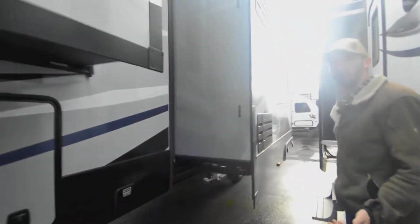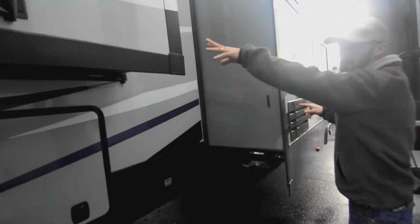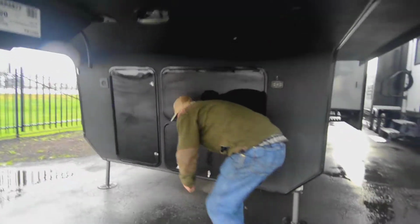This is a 40-foot unit. I believe it has, if you count this as 2, plus a slide here, 5 slides. But I'm gonna kind of hustle around the outside and get you into the inside because it's gonna start coming down here any minute.